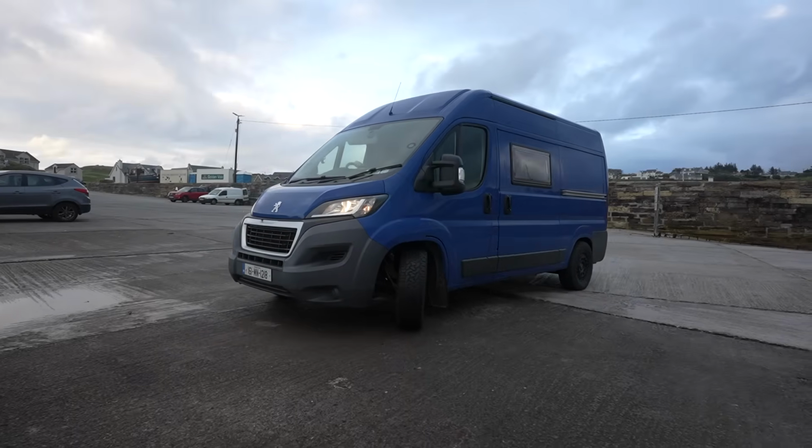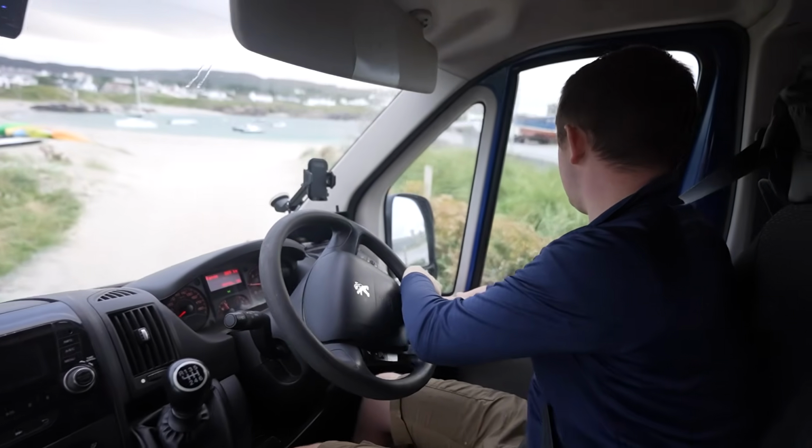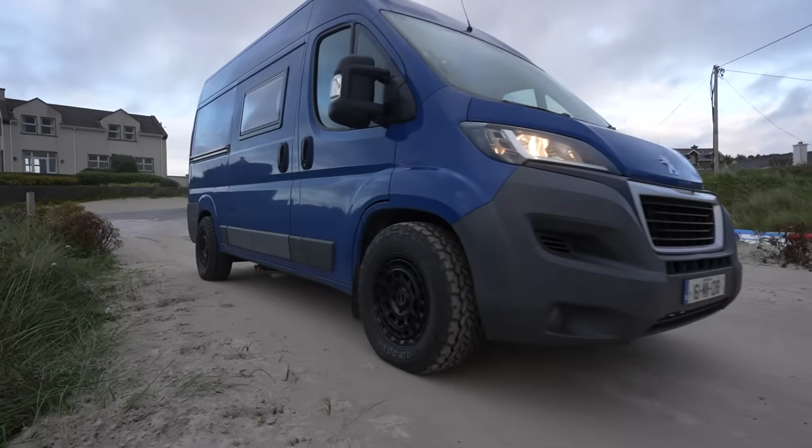So I know I said that for me it's a cultural shock to drive onto the beach, but we are going to be one of those people, and I'm going to turn full Irish now. We are going to drive onto this beach. This is to test the off-road tyres. So we've tested the water pump and now it's time to test the tyres. Here we go. Oh my god.